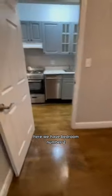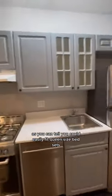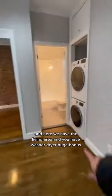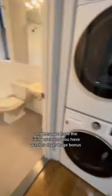Here we have bedroom number 2. As you can tell, you could easily fit queen size bed sets, even a desk in those rooms. Really decent kitchen with updated appliances. And here we have the living area, and you have washer dryer, huge bonus.